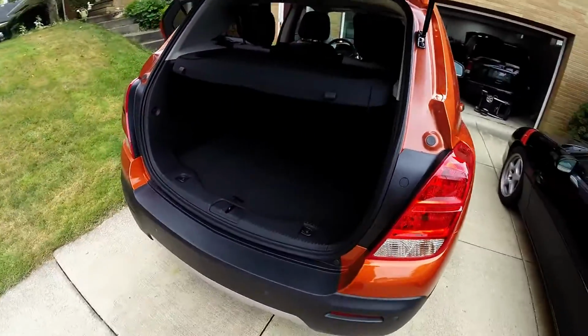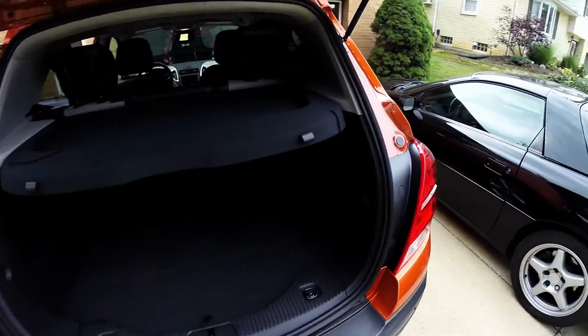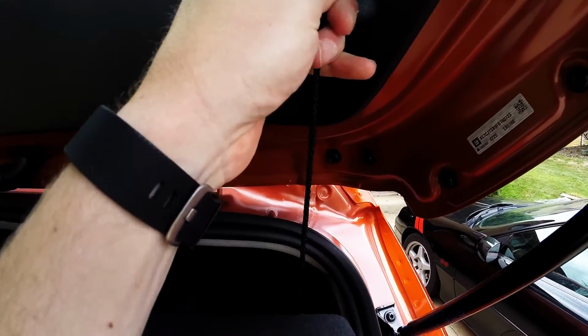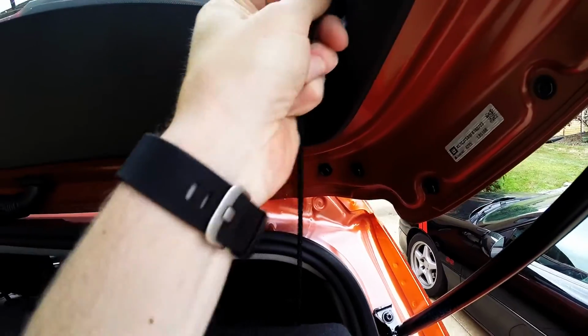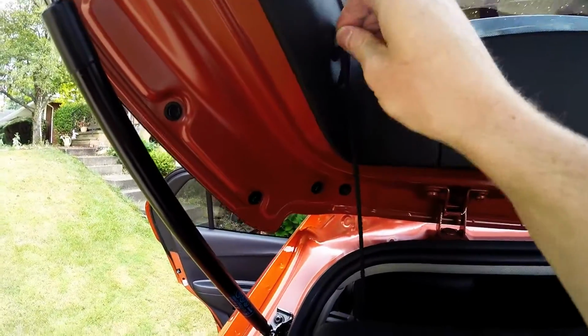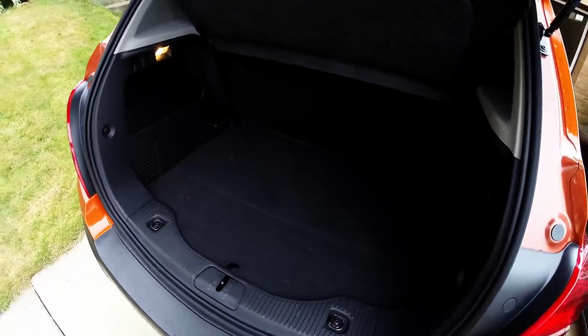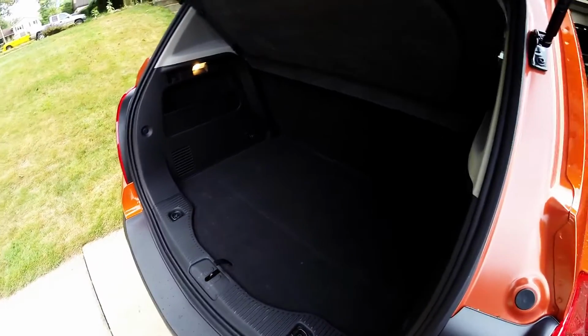Let me go over here and show you the back. I do have the shelf dropped down. These little strings hold it up here pretty tightly, actually. There's one. I did that just for lighting on the car seat end of things so you can see better. But that's our cargo area. It's pretty healthy in size. It's not massive, but I think for this trip to the warehouse club, it should be more than fine. You have some hooks in the back to tie things down.